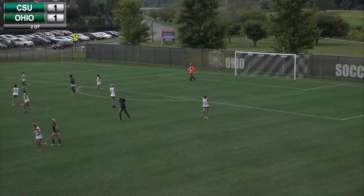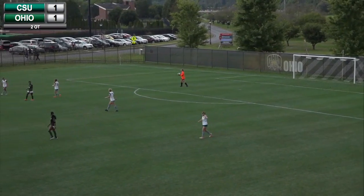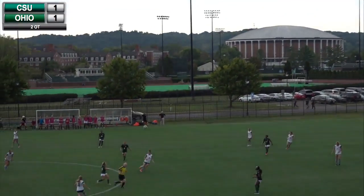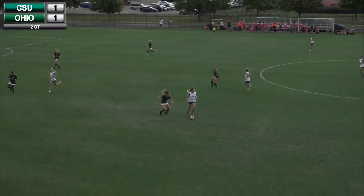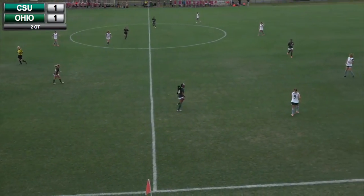Here in the second overtime, Gutliff sends a quick shot, just 30 seconds in. And Sam Wexel able to corral it. Cleveland State moving from left to right, the Bobcats from right to left. Cleveland State trying to work quickly, but Ohio with possession now. Here's Maddie Young. Now Heather McGuire.